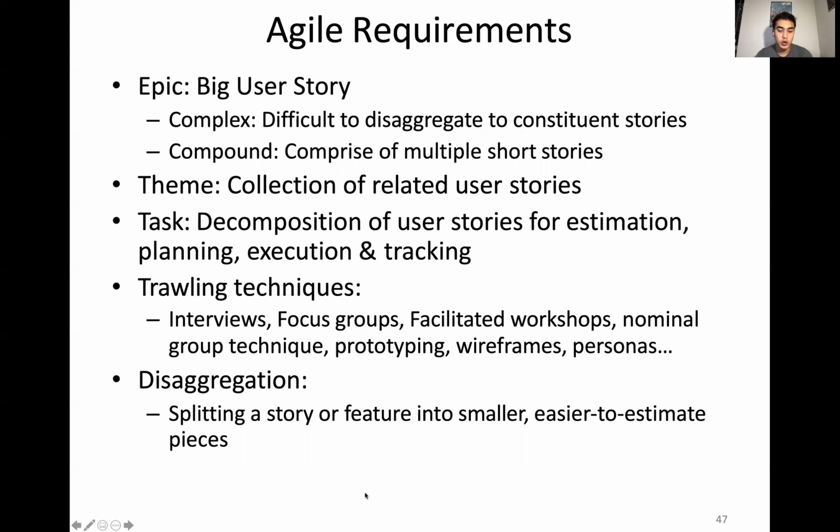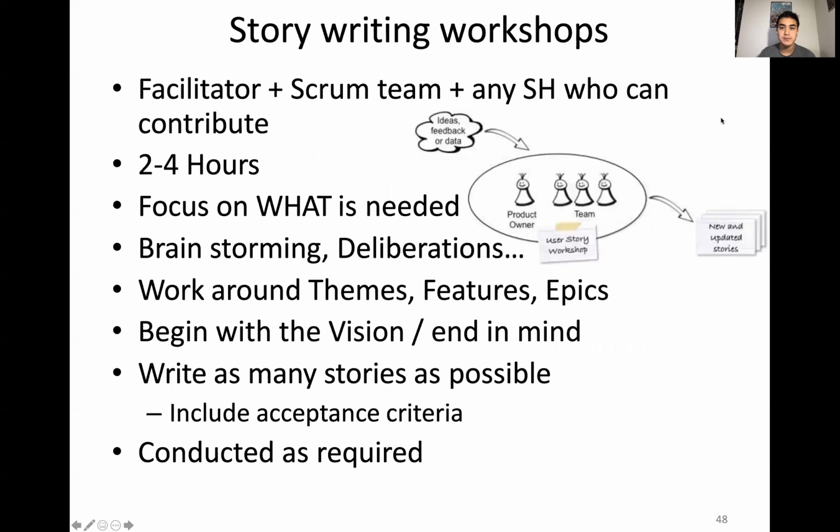And then, elicitation techniques are how you get these stories and how you build the right stuff. And this might be done in interviews, focus groups. You might do some prototyping or wireframing to test with users. And then a big concept here is also disaggregation. So trying to split these large stories down into the smallest chunk that you can. And small is very important here because that's what allows Agile teams to build stuff in small iterative manners.